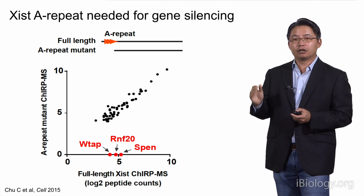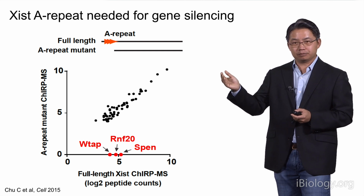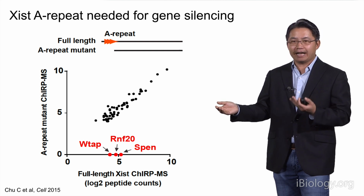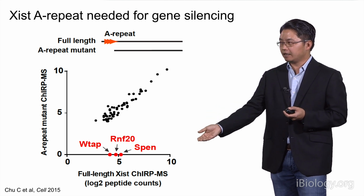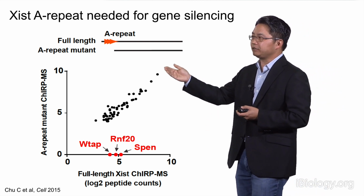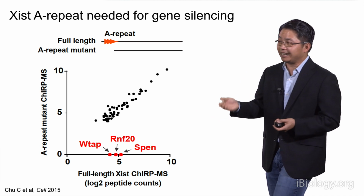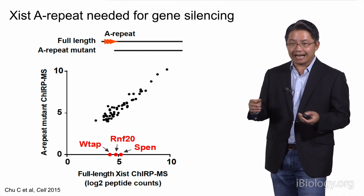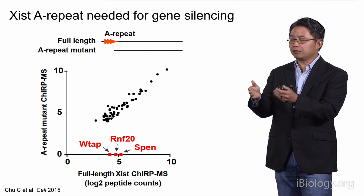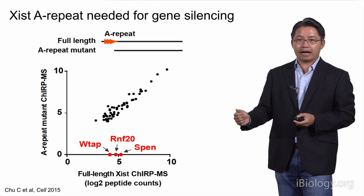So we performed CHIRP mass spectrometry on either wild-type cells or on the A-repeat deletion mutant. The bottom graph shows a scatter plot of the peptide counts in our results in the full length on the x-axis or the A-repeat deletion. You can see that everything was on the 45-degree diagonal, exactly the same, except for 3 proteins whose peptide count falls to 0 in the A-repeat deletion. So this showed really that Xist RNA was modularly organized. Different pieces of RNA had different partners, and these 3 proteins likely needed the A-repeat for interaction.